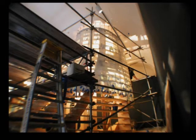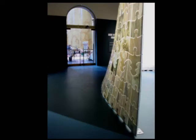This is about when it was about halfway complete, and we were all very excited to see that the stone was very transparent because it was so thin. And here you can see the edge condition of this structural shell, only 3/8-inch thick.